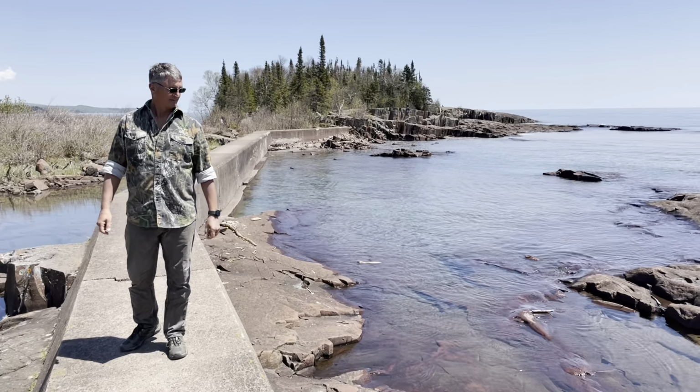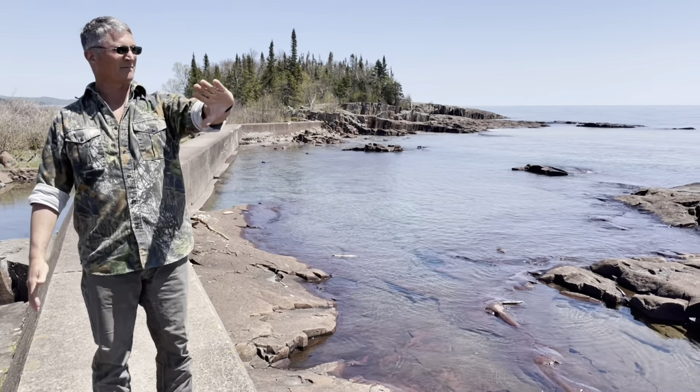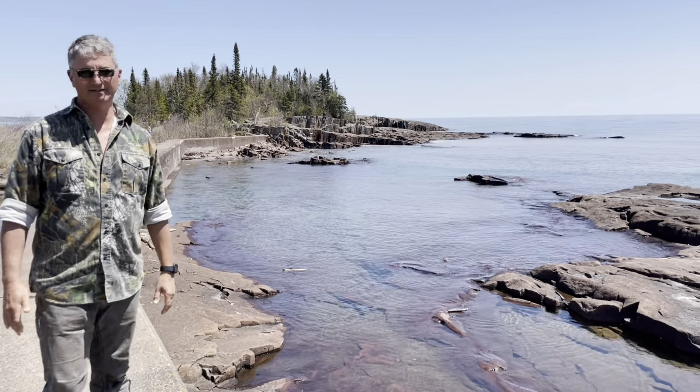So we made it to Grand Marais, that's how they pronounce it, and it was supposed to be flooded, and it's gorgeous. So this is the seawall, and you'll never see a calm like this, a big body of water like Lake Superior. Absolutely beautiful day.